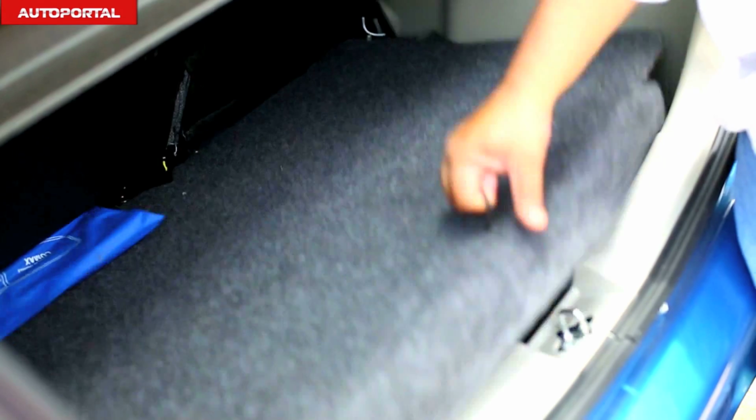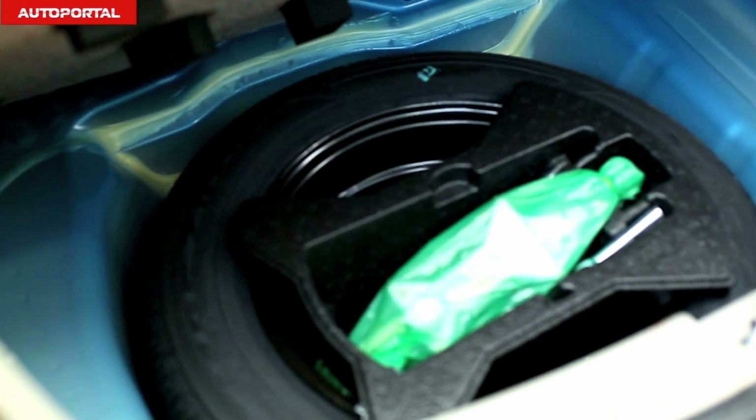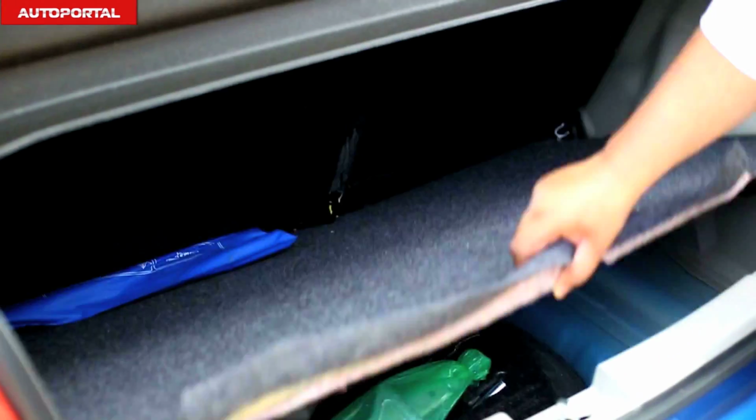The spare wheel is positioned below this floor. You have a full-size spare, and since this car has steel wheels anyway, the alloy doesn't matter. There's also a basic toolkit that is given with the car.